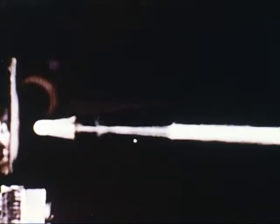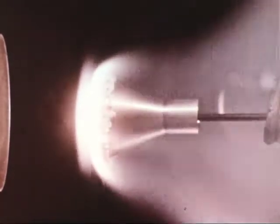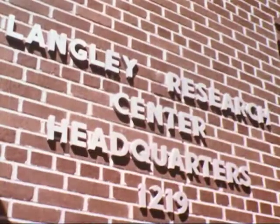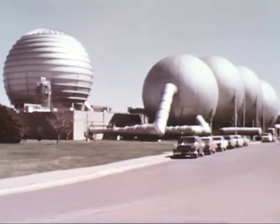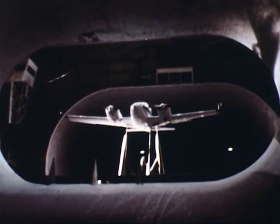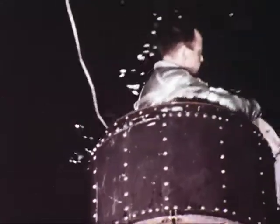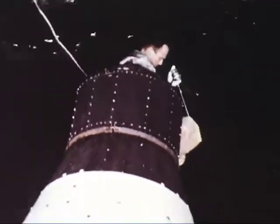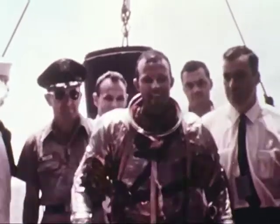To study the heating problems generated by re-entry flight into the Earth's atmosphere, arc jet facilities were put into use at Langley. With the orbiting of the Russian Sputnik, getting men into space and returning them safely through the searing heat of re-entry became a high priority problem. Now, in the decade of the 60s, the Langley Research Center is charged with a dual responsibility: continue aeronautical research and contribute to the science of spaceflight. A space task group originally formed at Langley went on to become the Manned Spacecraft Center. By the end of the Mercury program, there was no doubt that man could live and work in space.